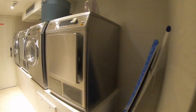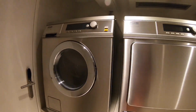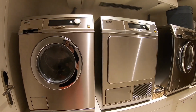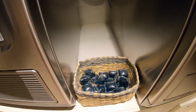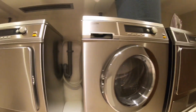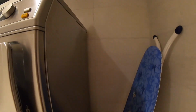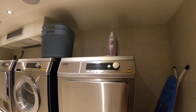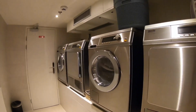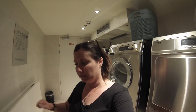So in here, oh, nice and cool in here. You have washers and dryers. You can come and do your laundry, which is handy. There are some washing tablets there, so perfect. You don't have to put some money in a slot and pay for it. So all complimentary, and you have an ironing board and an iron up there. So if you have had to travel and all your stuff is all crumpled, then you can just come down here and do a quick iron.